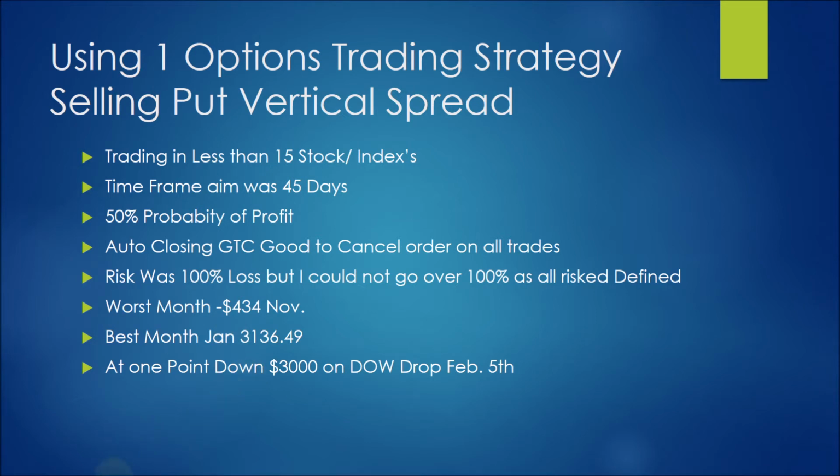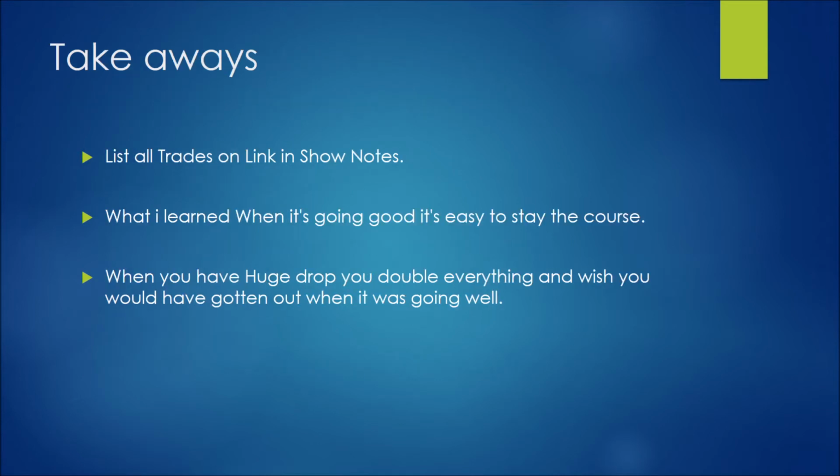At one point when the Dow dropped, which was February 5th, 2018, I lost about $3,000 of the account. So it went from, I think, around $10,000 down to less than $7,000. That was kind of a bad time. Everything was kind of bleeding red. But if you have a big dip, the way I'm setting up my options is selling put vertical spreads. If the market dives, so does my portfolio.